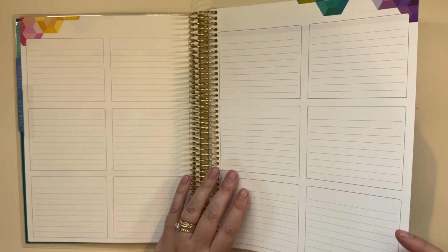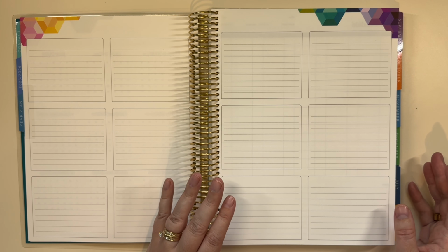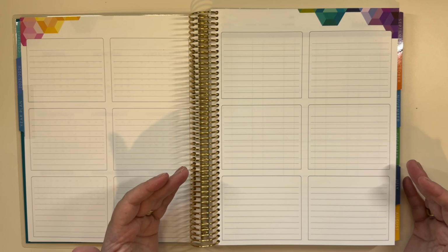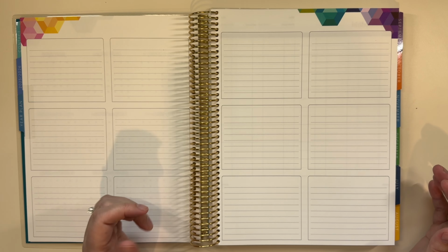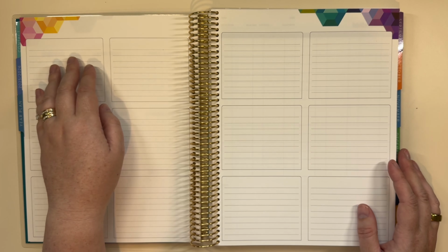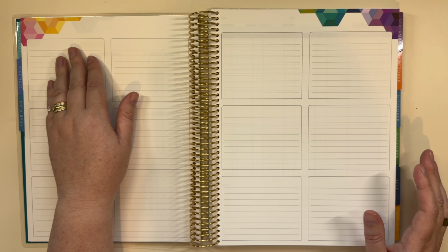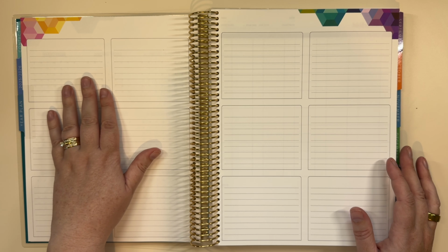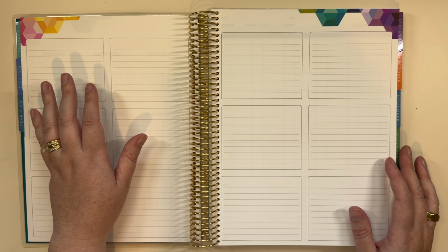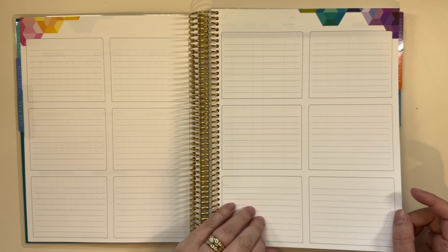You do get your 12 planning boxes here. In Special Ed World, I kind of thought of things per month. And so I would always just label these with the months of the year, typically starting with August because that's when our school year starts. And then any annual reviews or triennial evaluations or domain meetings that were due, I would put those in the appropriate boxes.